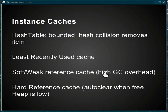If you have enough memory, you can use a soft or weak reference cache. The problem with these is that they usually introduce high GC overhead, as the garbage collector is trying to keep track of all the references, and if you insert a few million or hundreds of millions of items in the cache, it becomes slow. If you have enough memory, the best is probably the hard reference cache. We found that it would have too big an overhead to keep track of which items are in the cache and which are not. So we implemented a simple solution where we monitor the free heap memory, and when it goes under 25%, we simply drop the cache. Thanks to the fast serialization, the cache becomes populated very quickly. So it's a very simple and efficient way to prevent the garbage collector from thrashing.